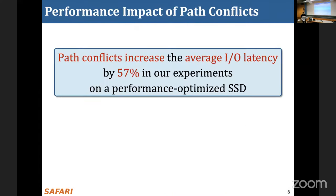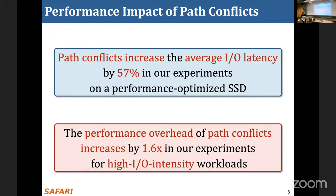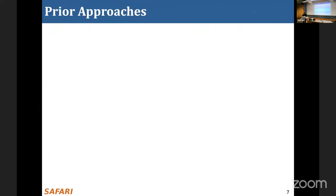So path conflicts increase the average I/O latency by 57% in our experiments on a performance optimized SSD. And the performance overhead of path conflicts increases by 1.6 times when we look at I/O intensive workloads. With this problem, what we try to see next is the prior approaches and how they try to mitigate the path conflict problem.